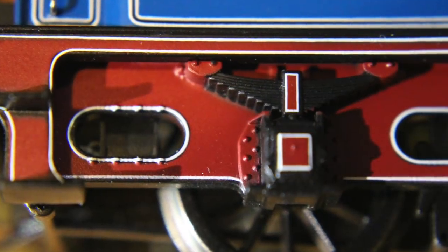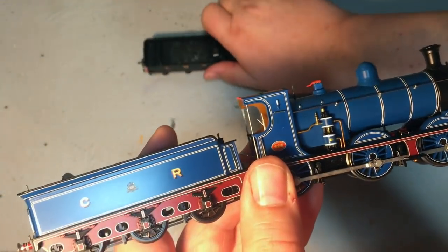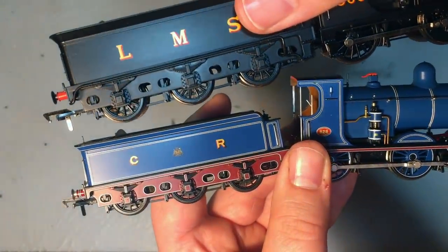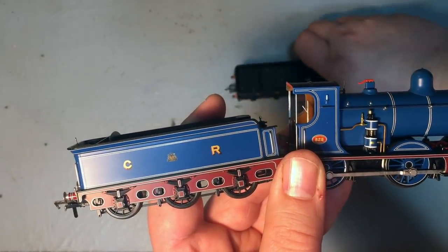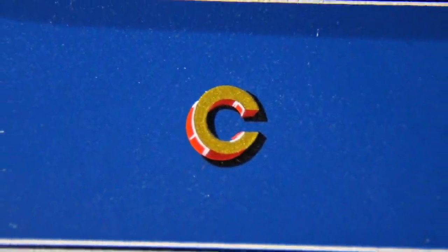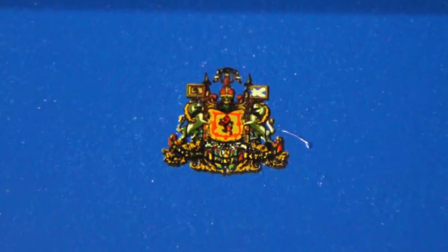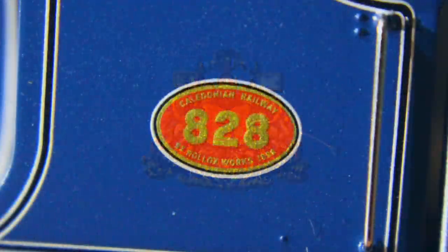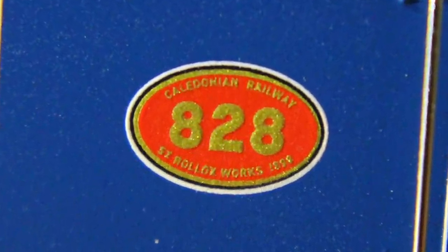That tender frame, the outside frame tender with that extra lining there. And I'm just going to bring up the LMS version because that's detail that's not necessarily as obvious. It is there on the LMS livery, but that lining really does bring it to the fore. The lettering on this is really nicely done. I do like that Caledonian Railway's crest. Now we're going to get that under super magnification, but it does look the part here under the camera that I've got. Again, we've got that works plate with the 828. We'll see what that looks like under closer magnification.